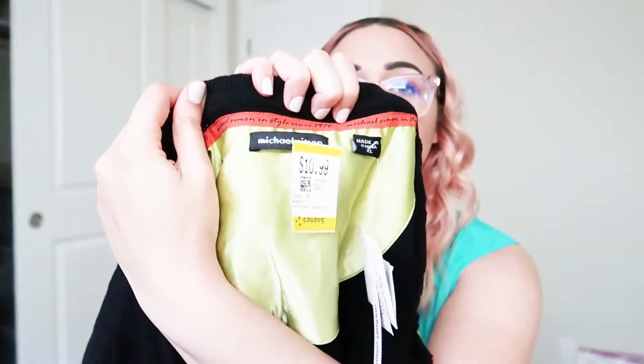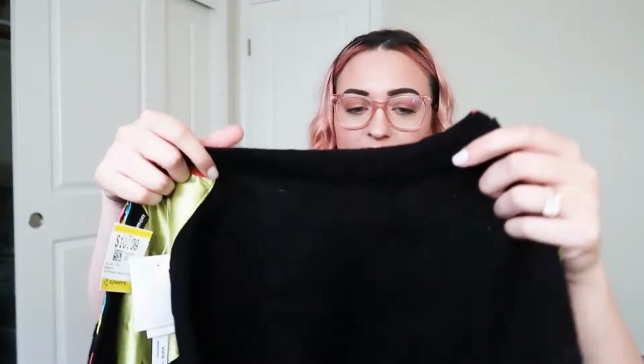Then I think this is the final sweater. This is a Michael Simon. I've picked up Michael Simon in the past and sold it. It's like teacher wear. If you're a first grade or kindergarten teacher, I would feel like you would wear this kind of stuff. So I bought one once that had writing all over it and I used the keyword teacher, or teacher cardigan, and it sold pretty fast.